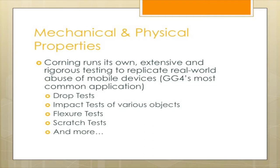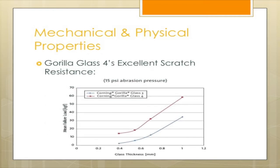Corning runs GG4 through extensive engineering tests that replicate or resemble the real-world abuse that mobile devices and other GG4 applications receive throughout their life. Gorilla Glass has excellent scratch resistance. As seen in the graph, Gorilla Glass 4 has a greater mean failure load than Gorilla Glass 3 at every thickness.